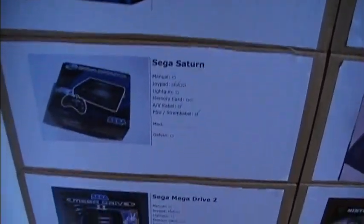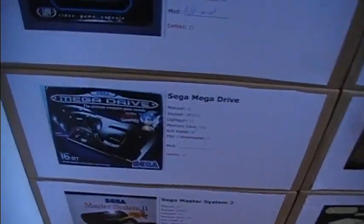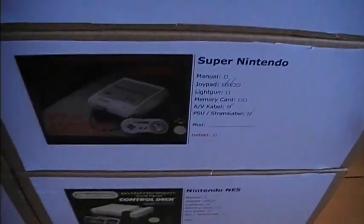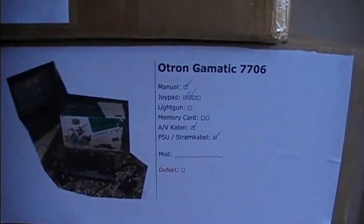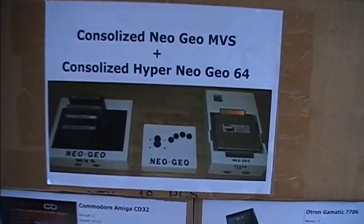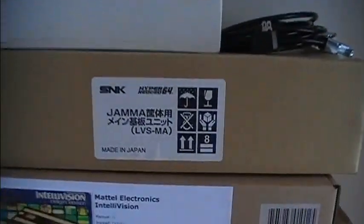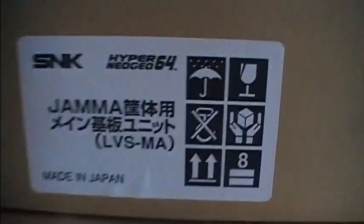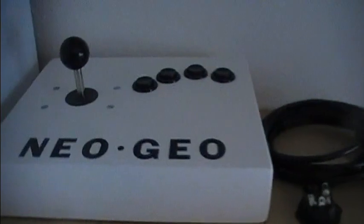So yes, Amiga CD, Dreamcast, Saturn, Mega Drive 2, and this one has another audio video mod, the Mega Drive 1 and the Master System 2. The old NES machine, Super Nintendo, Nintendo 64, GameCube, Atari 2600, and a Pong machine. And in this big box I have my two consolized Neo Geo machines. Very nice machines. Up here I have my Intellivision, and this is the original box for the Neo Geo 64, and my homemade arcade controller, with cheap parts, by the way.